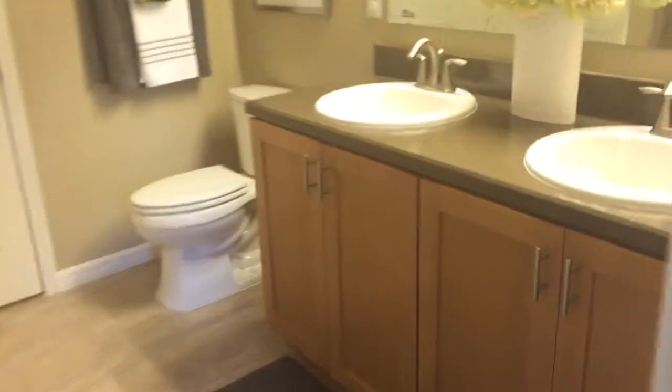This is your master. I've chosen a little bit of a dark color for this master bedroom, so it's probably not going to film as well as some of the other masters, but it is a good size master. His and her sinks.